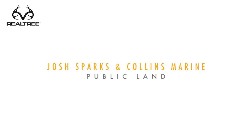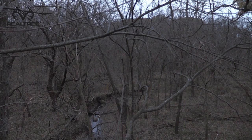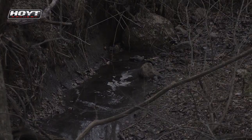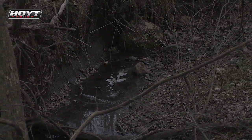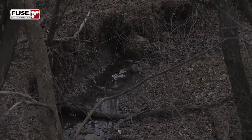Well, it is November 11th, and my buddy Brandon and I are set up for the morning hunt here on the public land. We were able to get in here nice and quiet this morning. We've got about a 10 to 15 mile an hour wind, and it's supposed to lay off as the day goes, but it's nice and cool.